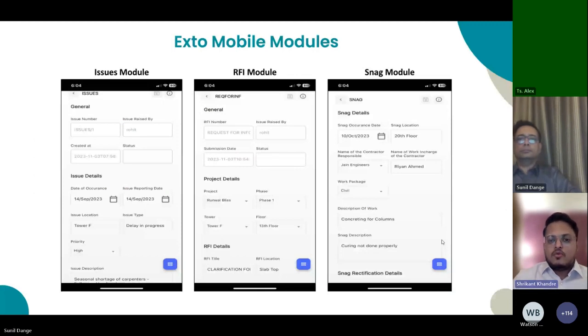Along with mobile updates for the scheduling or the progress happening on the site, whenever a module is created in Exto, it can automatically be opened on a mobile app also. There is no separate coding required for it. You prepare a module on Exto, and it will be visible on a mobile phone. Here are examples of a few of them, like an issue module, RFI module, and a snag module. We can have different fields, date fields, packages, percentage formulas, all can be added and used inside a module. Moving on.